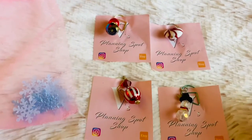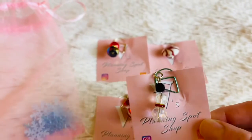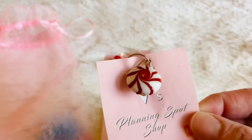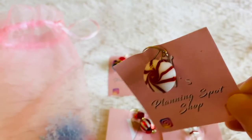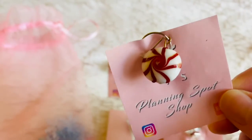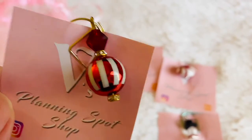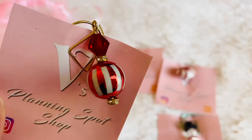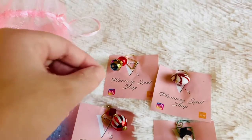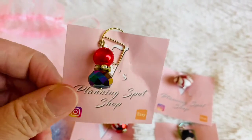So here are the 4 little dangles, and they are so cute. I think this one is adorable. It looks like a little snowman on a green paper clip. And this one looks so real. Looks like it would be a real candy. It is so cute. Here is the other dangle. I love the little diamond accents and how it looks like a little Christmas ornament. And here is the last one. This one is really pretty too.